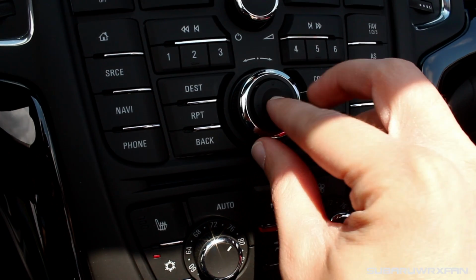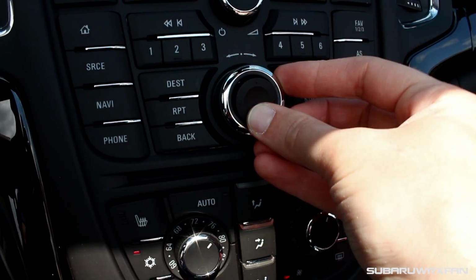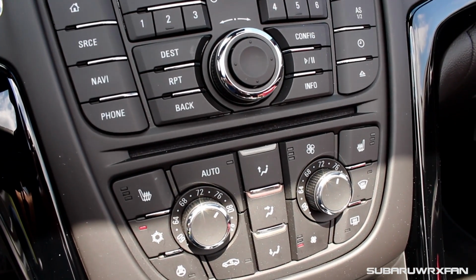But you have this D-pad thing that I haven't seen it do anything. I press it and it doesn't do anything, so I'm not sure what that's there for exactly, but that's there to add to the clutter of buttons, unfortunately.